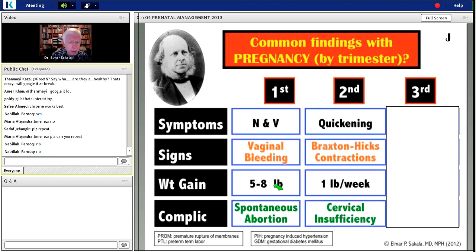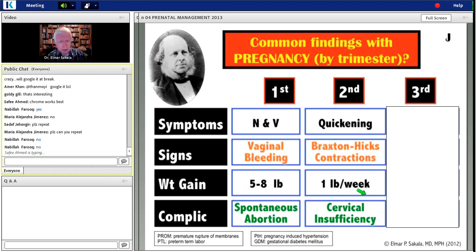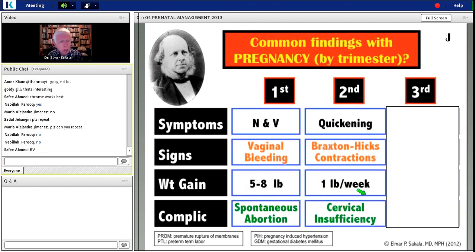Normal weight gain, 1 pound a week. See, the 5 to 8 pounds in the first trimester, it's not from the fetus. It's not from the placenta. It's from the expansion of blood volume. After that has expanded, then we look for 1 pound a week in the second and third trimester. The most common complication is cervical insufficiency. We'll talk about that.